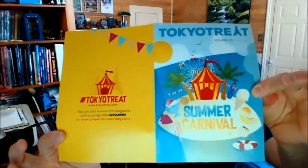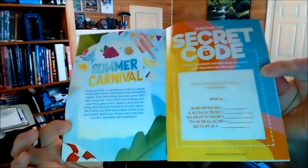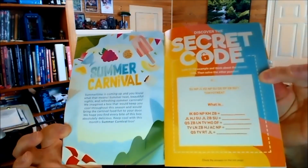Got my crate the other day. Let's get to the book here. As you can see, it's called Summer Carnival June edition. We have a little puzzle inside, a secret code thing going on.